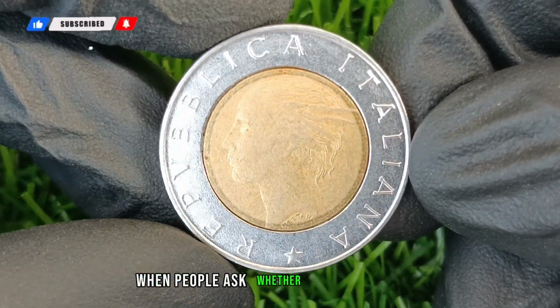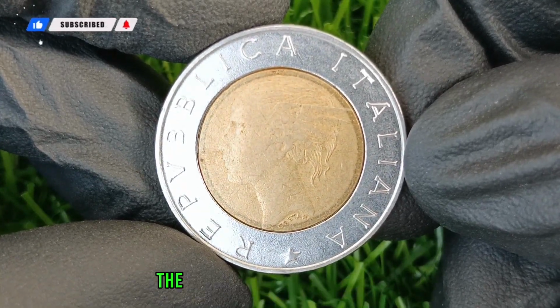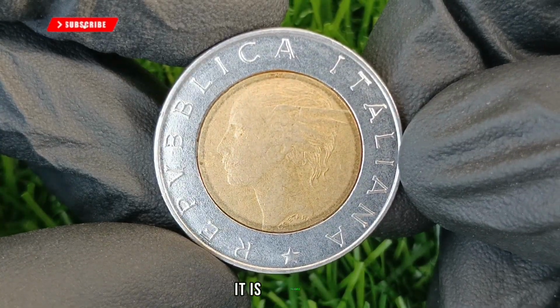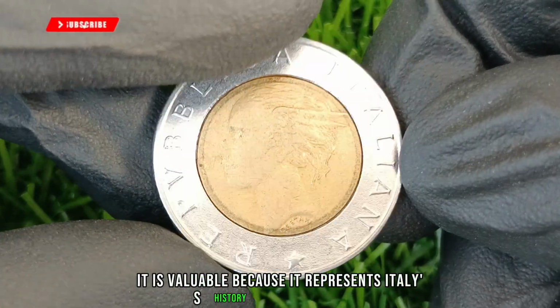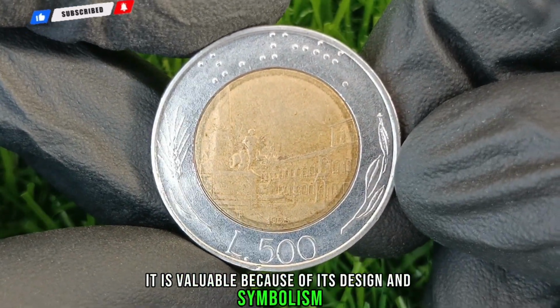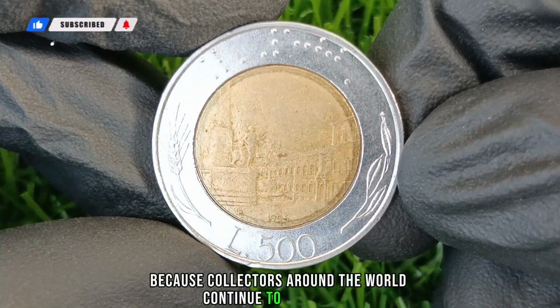When people ask whether the 1995 Italian 500 lire coin is valuable, the answer is yes. It is valuable for multiple reasons. It is valuable because it was part of the pioneering bimetallic coin series. It is valuable because it represents Italy's history before the euro. It is valuable because of its design and symbolism. And it is valuable because collectors around the world continue to seek it out.